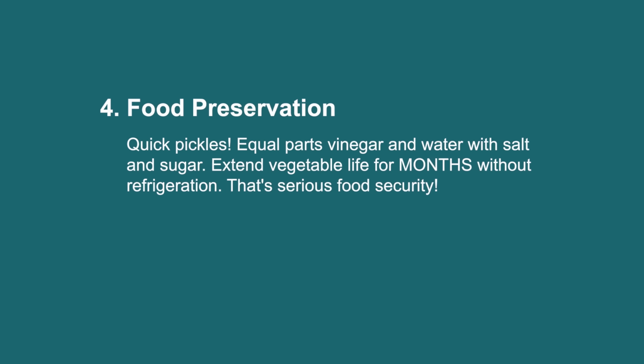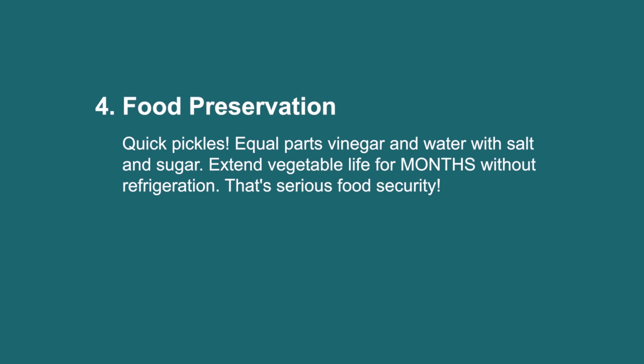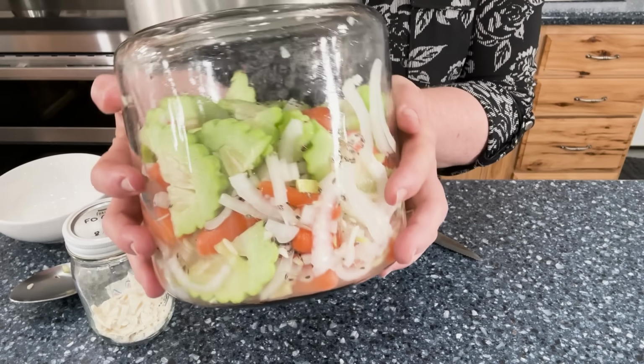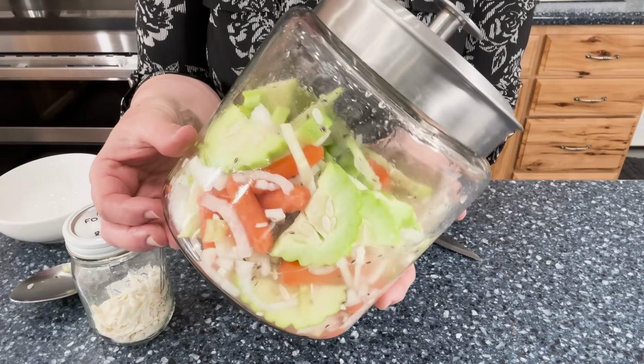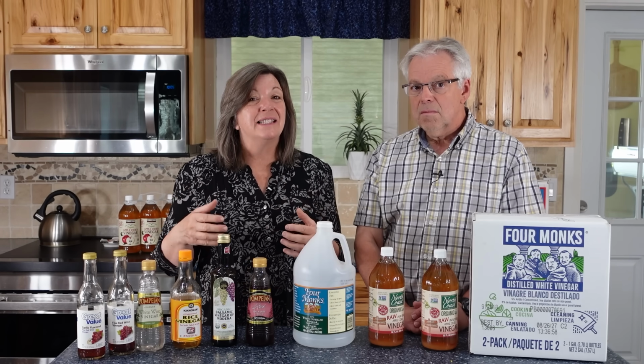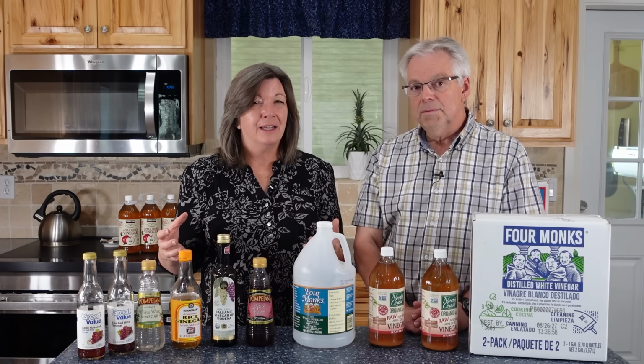This is one of the things that I think just shines. Now you've got a lot of different things that you can preserve, but pickles is a real common one when you think about things that you would use vinegar for. If you use marinades for meat that have vinegar in it, it will actually extend the shelf life of the meat because it takes care of some of the bacteria that's in it. It inhibits the bacterial growth.